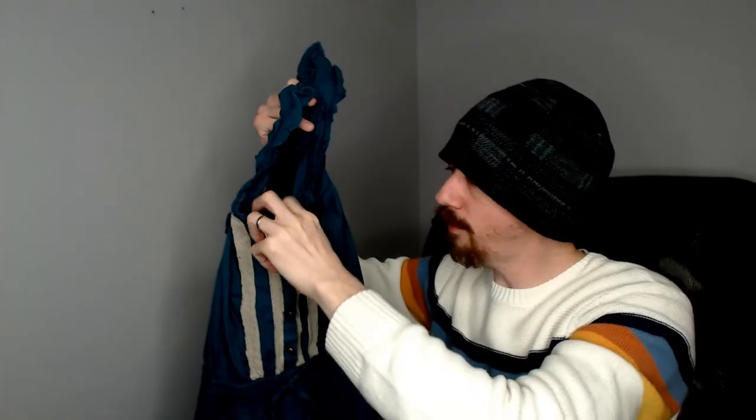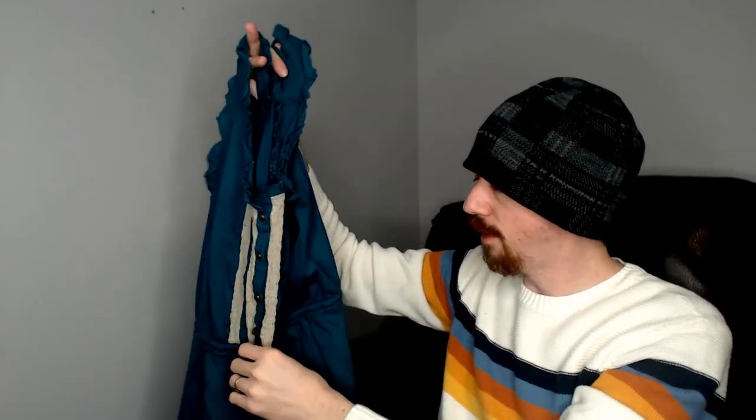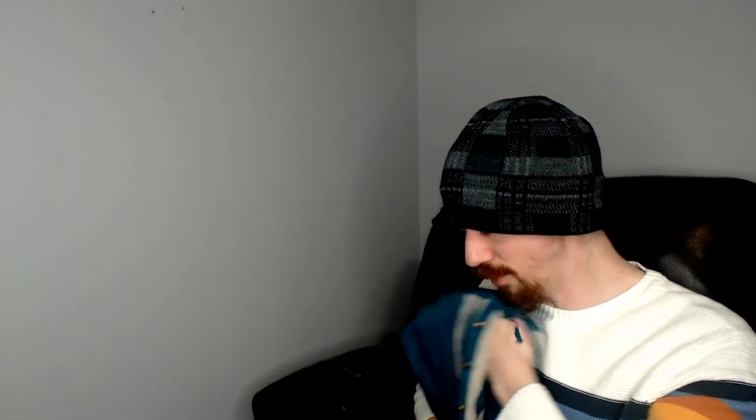Green. I believe these buttons, no, the buttons are real buttons. Buttons down in the front to the waist. And the drawstrings are also real. So, an adjustable small Converse dress. Okay, we have about 5 items left, so we can get through this.